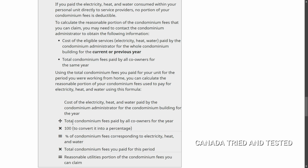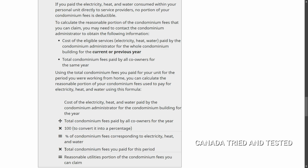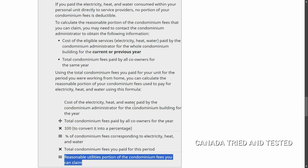Then see here, the cost of electricity, heat, water paid by the condominium administrator for the condominium building for the entire year. Have that, divide that by the total condominium fee paid by all co-owners for the year, and then you multiply that by 100 to convert it into a percentage, and that is the percentage of condominium fee corresponding to electricity, heat and water. Then you multiply that by the total condominium fee you paid for this period, and then you will get the amount that you can claim. This is the calculation.